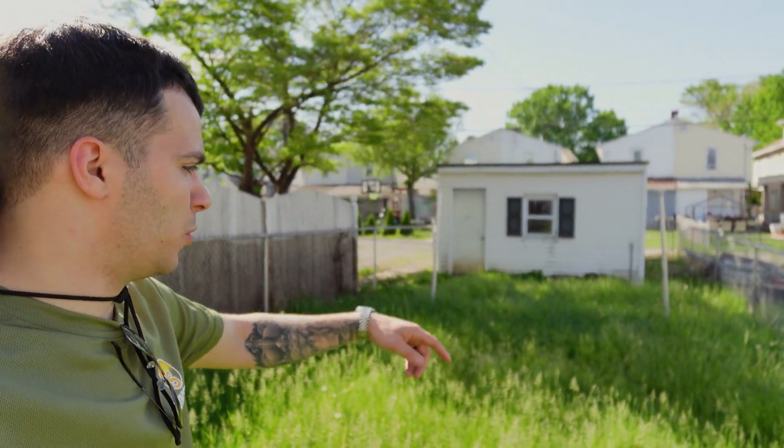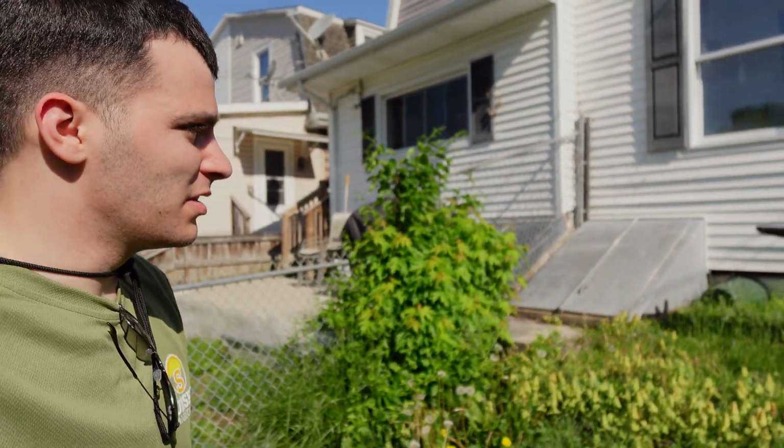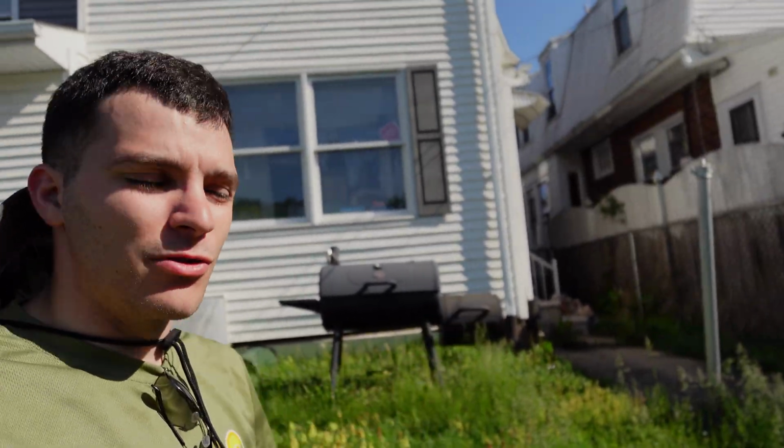So here we are at our next job. You can see this one's going to be quick, but everything's kind of overgrown. Same thing over here as well. A little bit of poison ivy, and then we do have the front to do. So this one should be pretty simple and quick, but everything with the rain has just been sprouting up super quick. So I'll catch you once we're done.